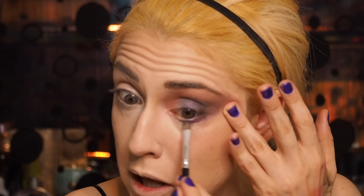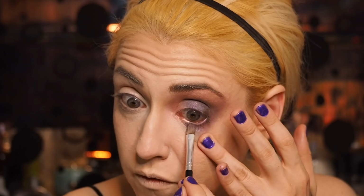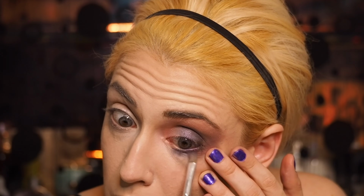Oh, I didn't tell you what I'm doing. Sorry. Same brush, dipped it into Soul. I'm going right under where Soul was and putting a bunch on the lower lash line, and also doing the waterline with Soul. And I think I did a little bit of the waterline with Celestial as well. So just a bunch of Soul on the lower lash line. Go crazy. Because I really wanted Soul to be the life of the party here. So bring Soul to this party.